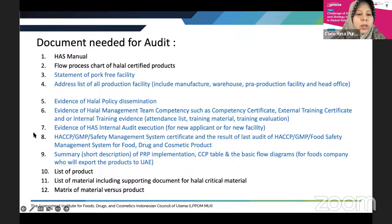And then the next one is the internal audit result. Before the audit, we need to ensure that your company already implements the halal assurance system and your site already does the internal audit. So this evidence needs to be submitted. And then the next one also, because not only halal, we also consider safety. So for food, especially for the company, it needs to upload the minimum GMP certificate.